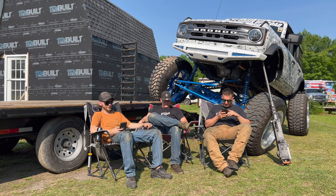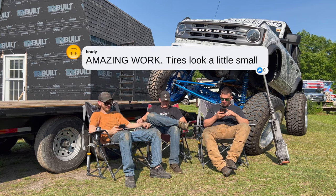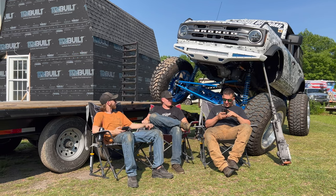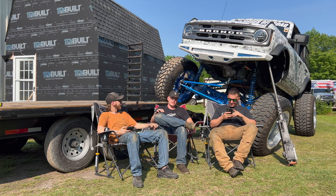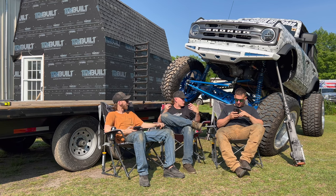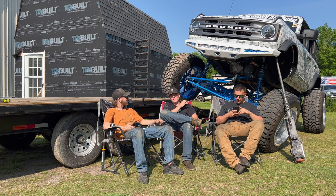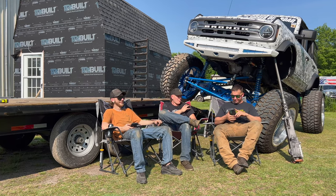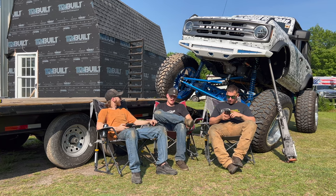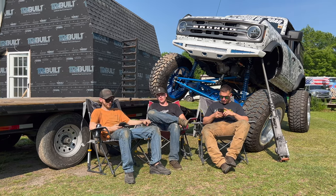I've got one here that's kind of interesting. It's from Brady: freaking amazing work, tires look a little small. I know pictures just don't do this thing justice, but we're at 21 inches of lift over factory height plus tires, and we're at 99.5 inches to the top of the roof. These are the biggest tires Fury makes. Fury and KG1 hooked it up big time with the wheel and tire combo. If they had a bigger tire size, trust me, we would have rolled with it. These 42s look small in the pictures, but they are enormous.